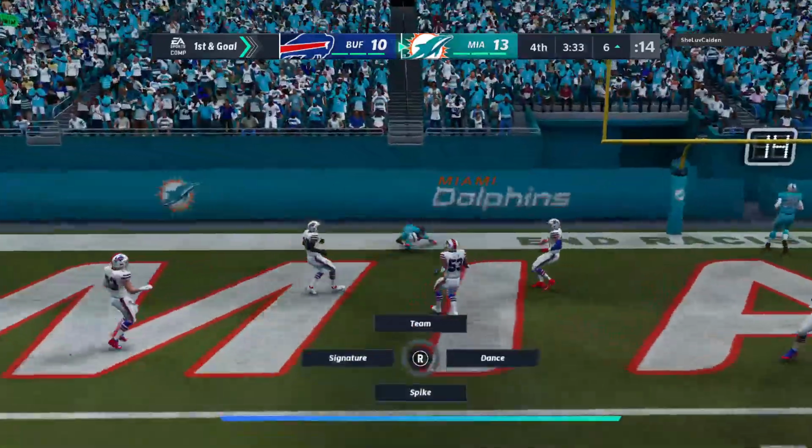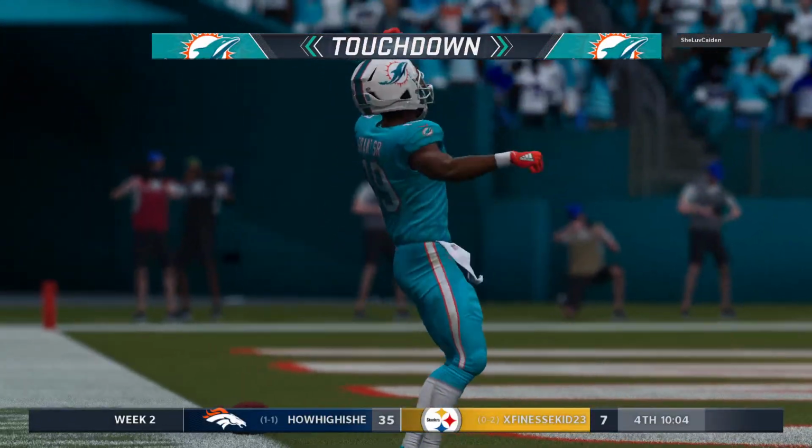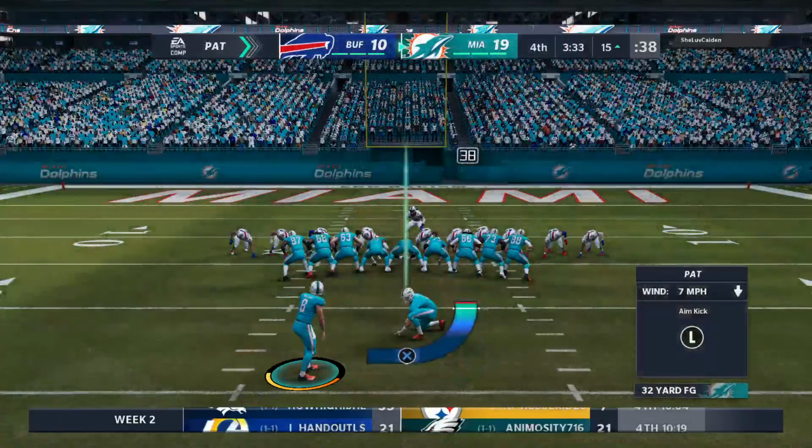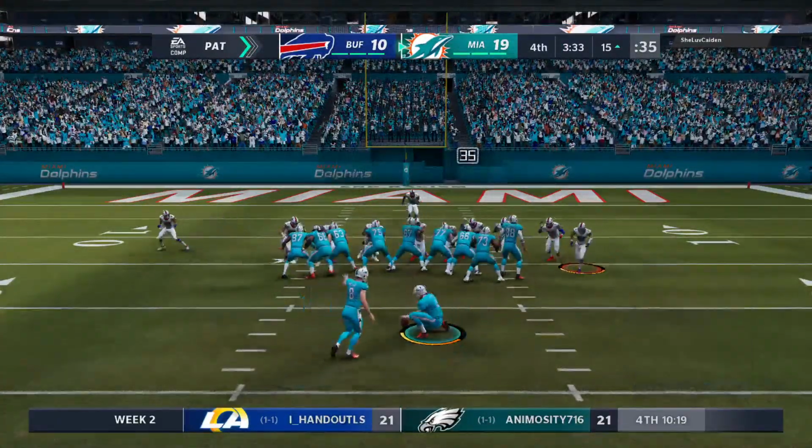Throwing is Jackson. And that is caught. Touchdown, Miami. Jakeem Grant there to make the grab. And the Dolphins are able to extend that advantage.